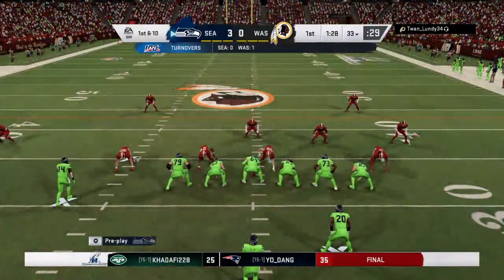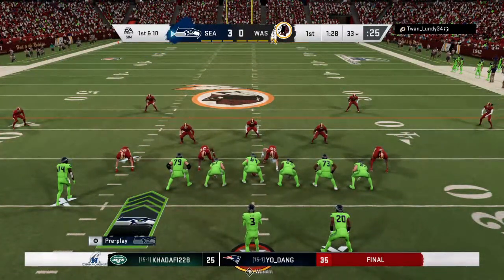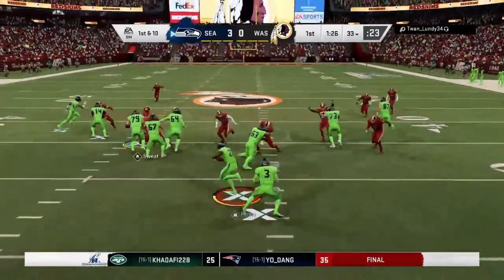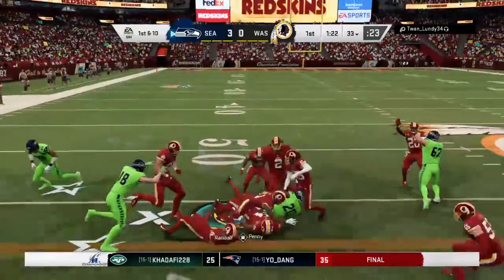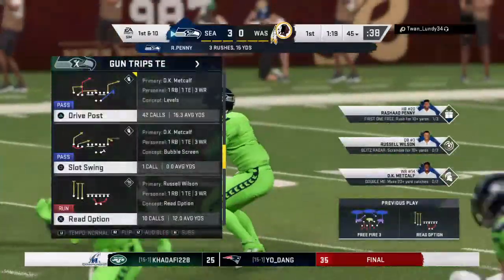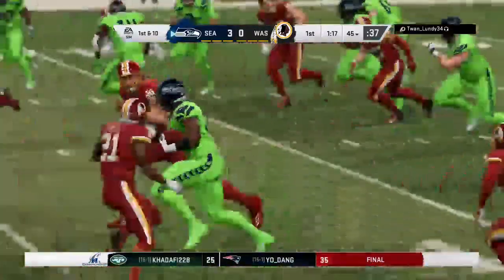Coming to the line here to begin their next drive, the Seahawks offense. They've got a 3-0 lead and the football as they start 1st and 10. They'll start on the ground. It's Rashad Penny. And brought down, but not before reaching the 45-yard line. It's a gain of 12, first down Seahawks.